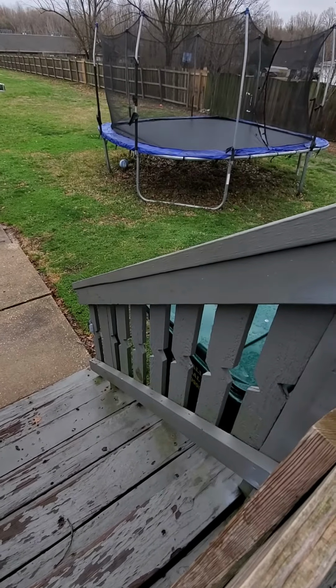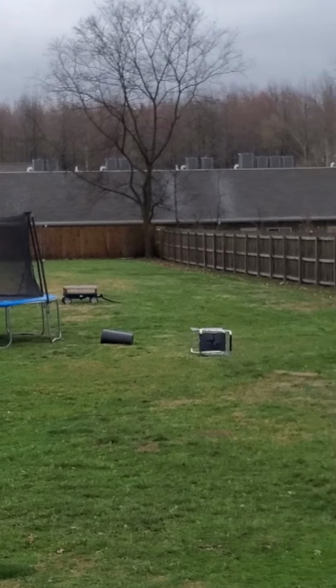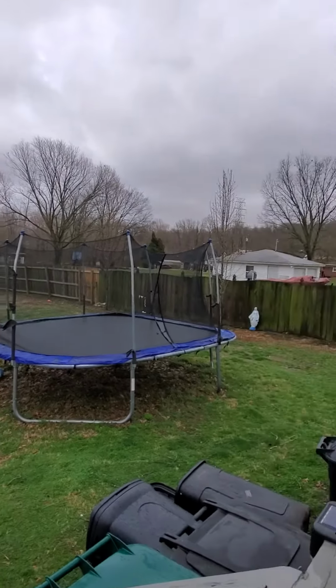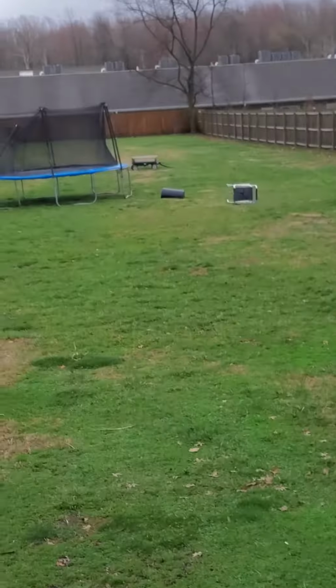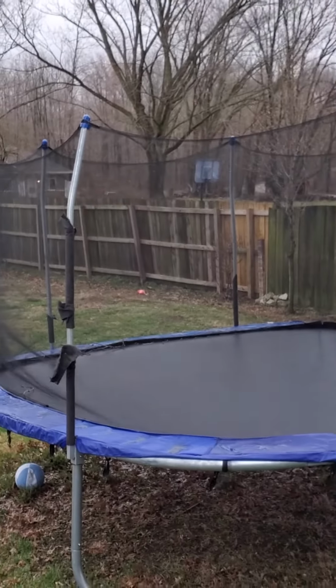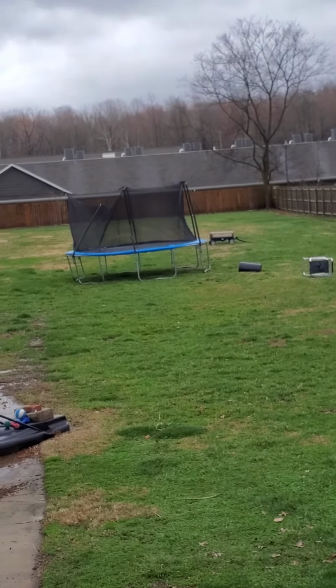So you see how it's our trampoline? But what is that? Another trampoline. Do you want to know where that came from? The neighbor's trampoline. My neighbors right over there had a trampoline right next to our fence, and it blew over. The wind was so strong, it carried the whole trampoline over my fence, all the way over, and it landed.